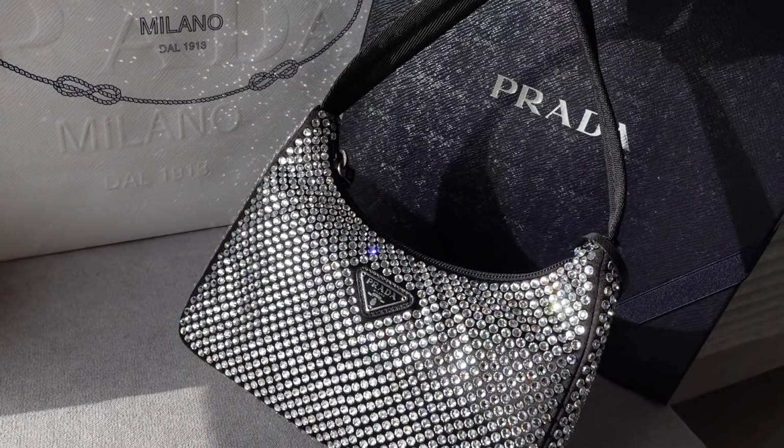I really thought it would be a lot more, but I believe I paid around £1,200. I will double check the receipt, and if the price is different, I'll leave it somewhere here on the screen, but I think it was around 1,200. So yeah, super excited to wear it.